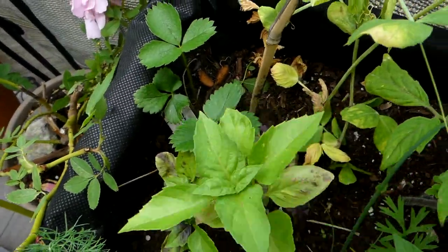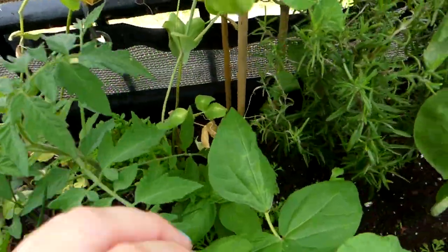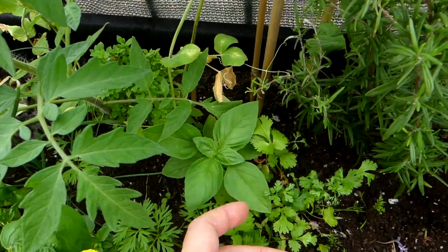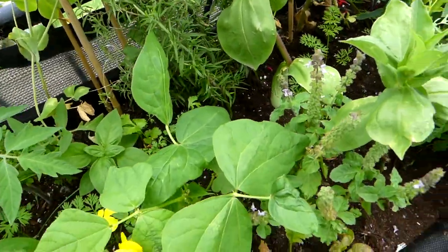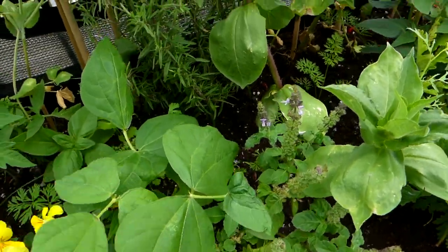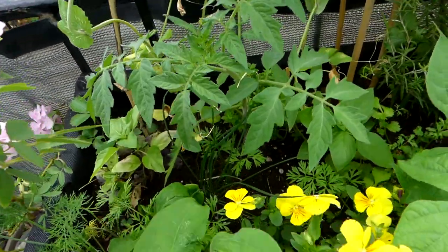This is Thai basil. I grew it from seed. This is a strawberry that has just taken over. I pulled out so many strawberries in here. This is another type of basil I grew from seed. I have some cilantro down here, which loves the shade and it's fine with being crowded. I have a bush bean, which is also not super happy being crowded. And in fact, this is another bush bean. I don't think they're going to do well.